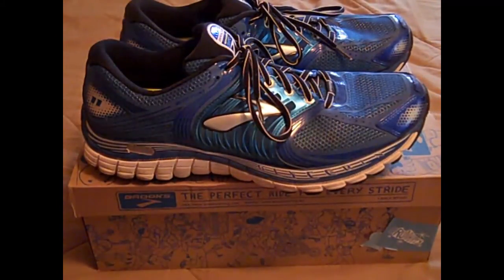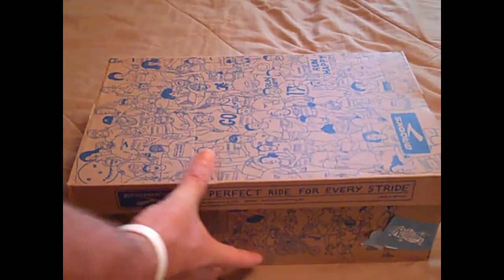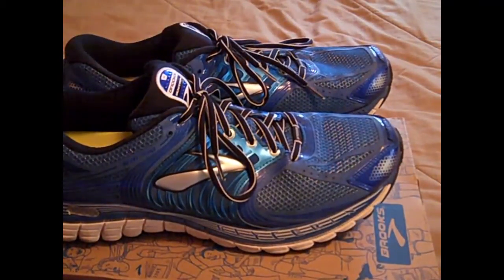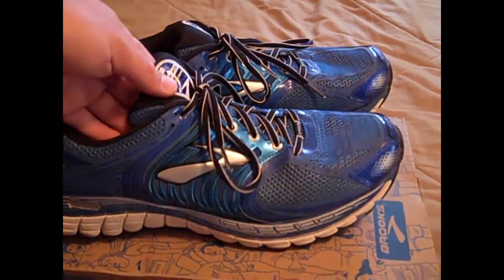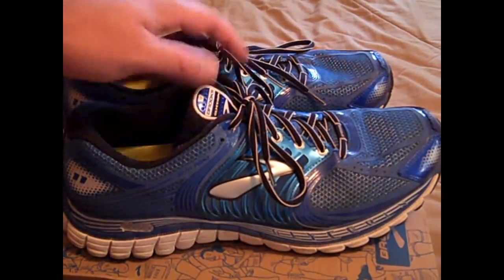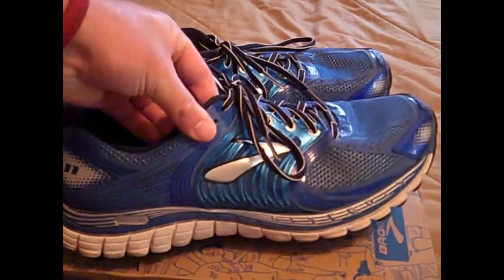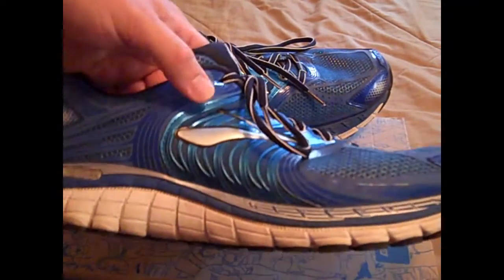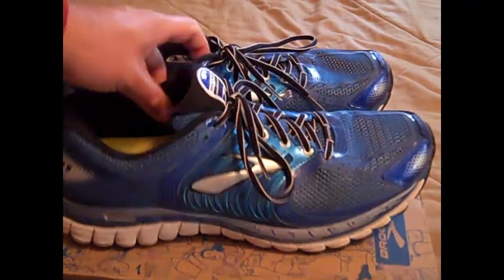But I'm going to give you guys some background on Brooks. They've been making running shoes, track spikes, cross-country shoes for quite a while, and I was introduced to them by a friend, an avid runner. I wanted to step up my running game and go farther, and these shoes were allowing me to go farther, get more miles, get faster on the roads and on the track. It's just a good brand of running shoes.